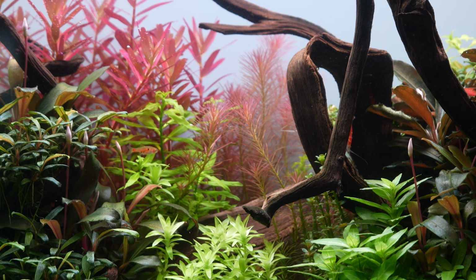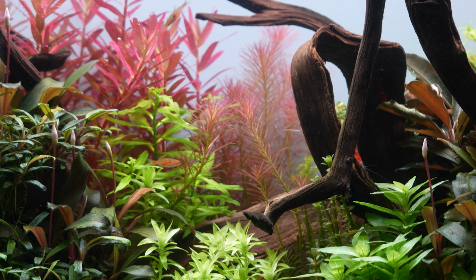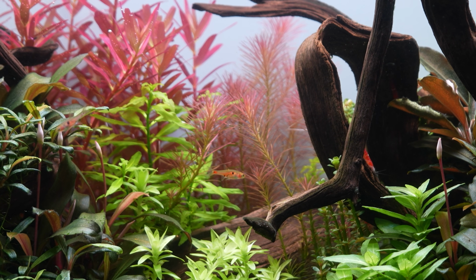One of these things is the nitrate availability. It seems to be an observation shared by us and many others that this plant appreciates nitrates both at its root and in the water column. Limiting nitrate in an attempt to make this plant more red can actually have adverse effects.